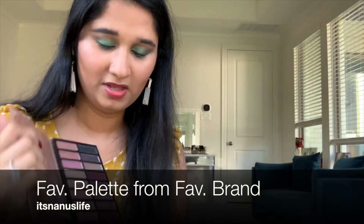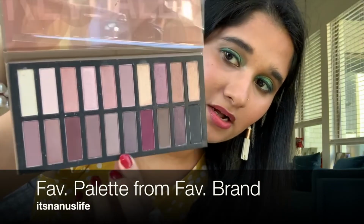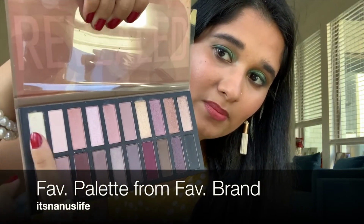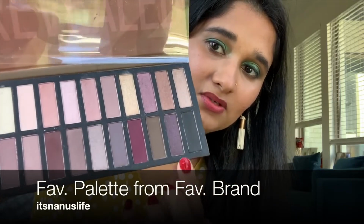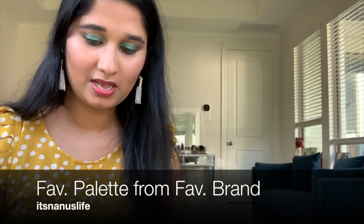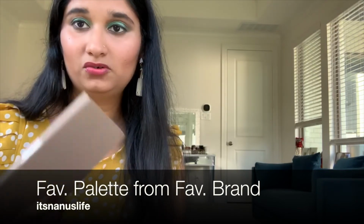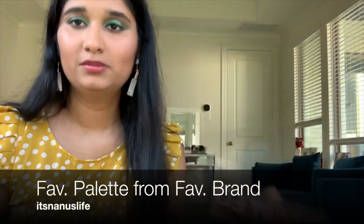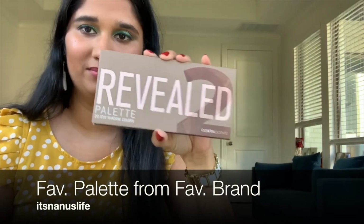I love all these beautiful cranberry colors, neutrals. Look at the top row, so many rose gold neutral options. You have the matte black in here. It has everything. So I went with this. I really wanted to do Makeup Revolution for drugstore too. That is still my favorite, but if I had to pick one, for now I'm sticking with this one.